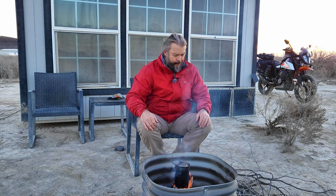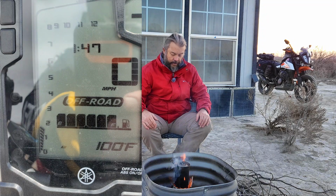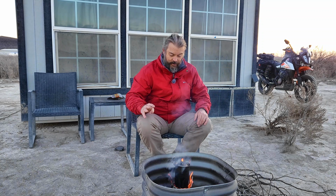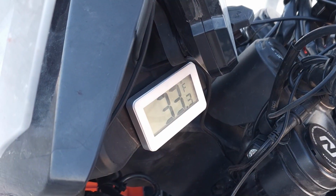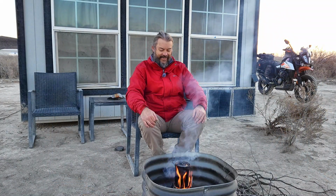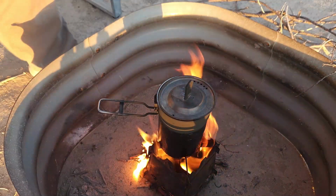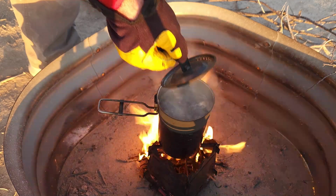My timing traveling down here is awful. Last year I was down here at the end of March and it was over 100 degrees in the park. And so I thought I would come a couple weeks early. So I'm 4 weeks earlier than I was last year. And it's currently 33 degrees. So again, it's either super hot when I am moto camping or it's incredibly cold. So it's cold this time.